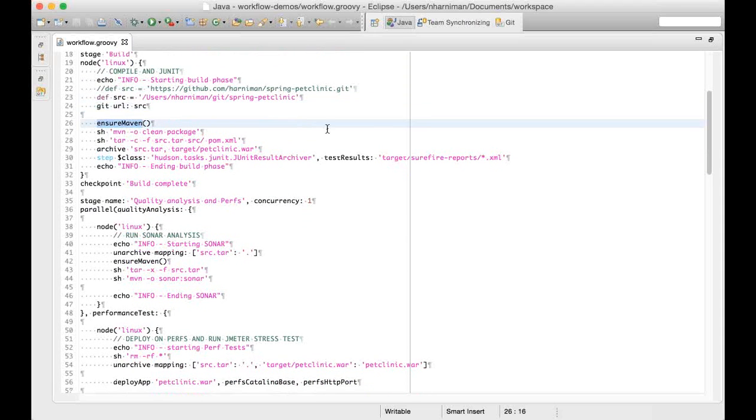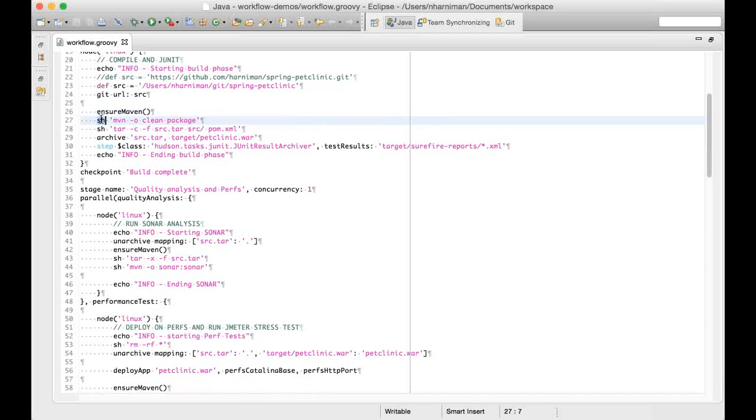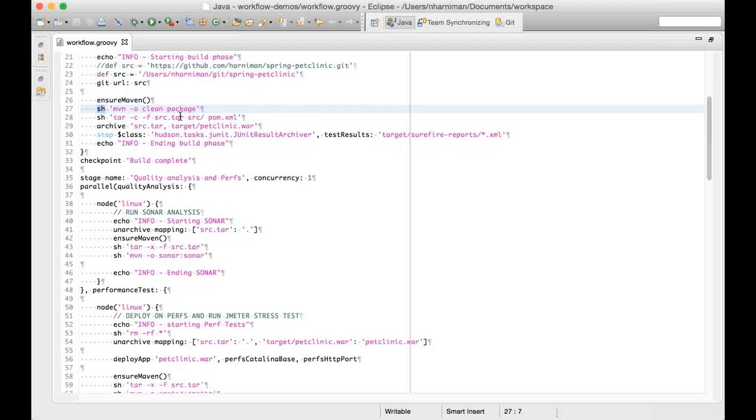Here I'm using a function, so I've abstracted away how to make sure Maven is installed, and I'll come on to that in a minute. And then I'm just running a number of shell steps, which are basically performing a Maven clean and package. And then I'm tarring up the source code that I've used into a tar file.